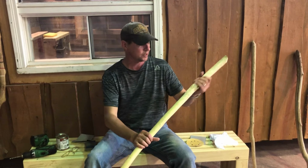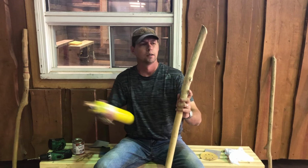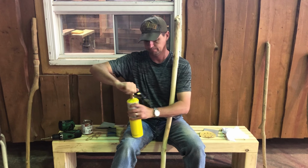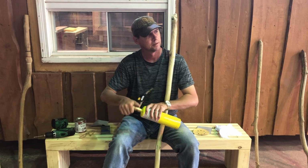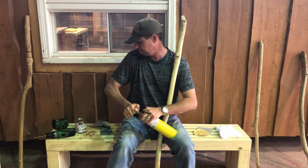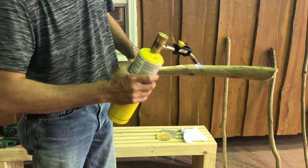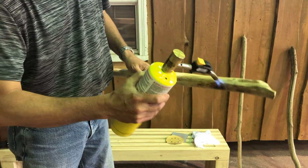Okay, so the next step that I like to do is to fancy these up a little bit. And to do that, we need a well-ventilated area and a blowtorch, okay? Or some type of device to make fire. This one never works, it always sticks. Seriously? There we go. Okay, so the idea here is that we're just gonna burn the stick. And what it's gonna do, it's gonna bring out the grain, hopefully, and give it some feature.